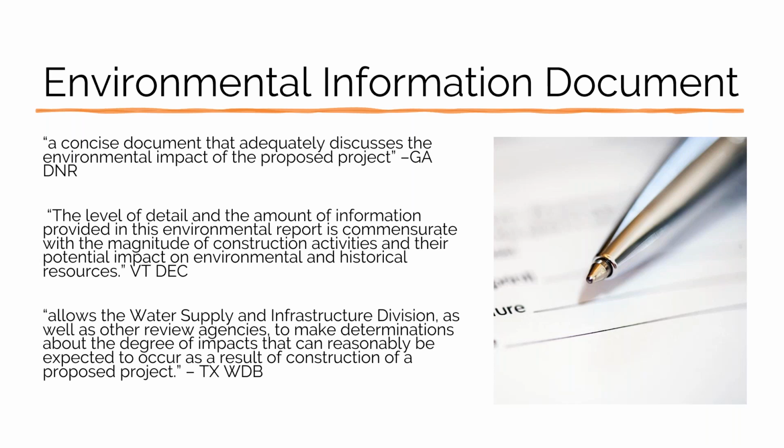I picked Vermont's because I did like the fact that they say that it's commensurate with the magnitude of construction. For most states, that's true. The size of the project, how much land you're disturbing, those kinds of things are what they want you to tell them. And then Texas, and this one was for the water side but similar, allows the Water Supply and Infrastructure Division, as well as other review agencies, to make determinations about the degree of impacts that can reasonably be expected to occur as a result of construction of a proposed project.